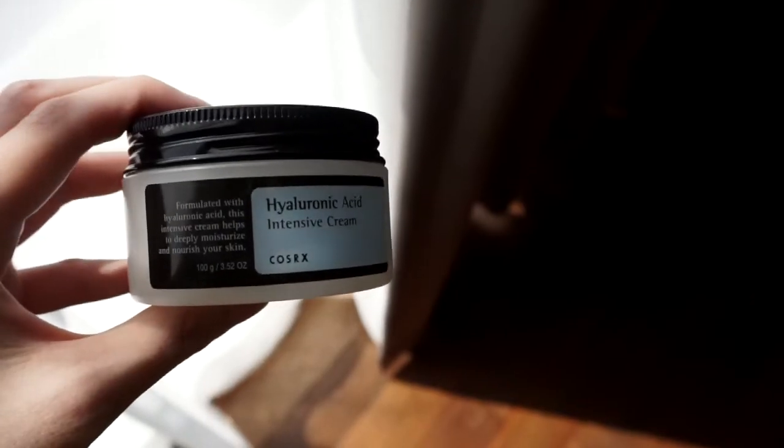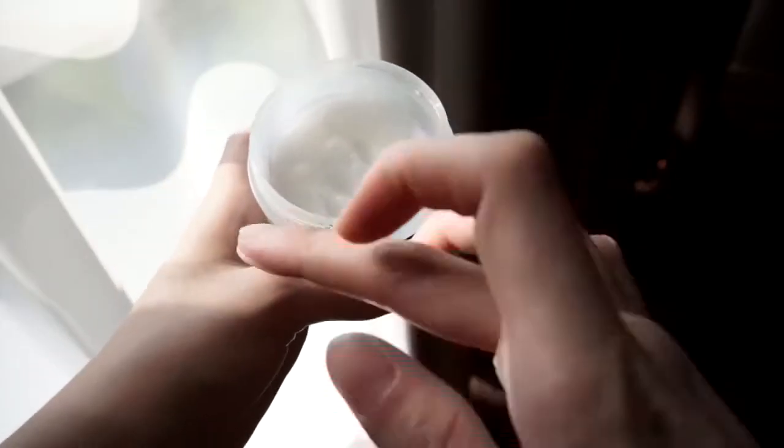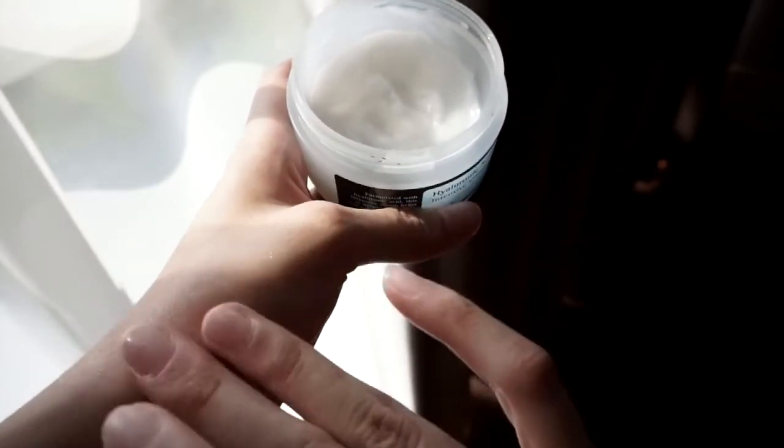Mine is the COSRX Hyaluronic Acid Intensive Cream and I've been using it for a year and I love it. It lasts for a very long time and it is such a great skincare investment. The third and the final product for your skincare regimen is the moisturizer for your body.